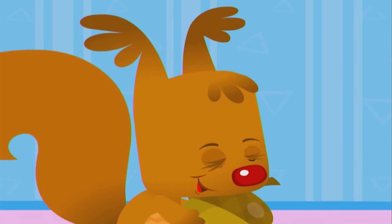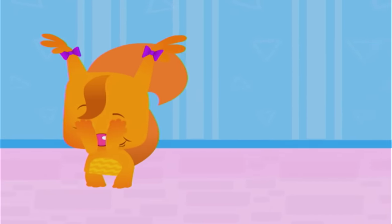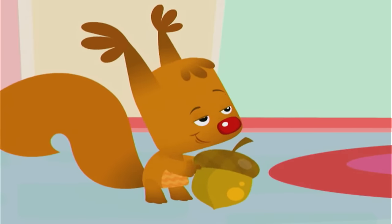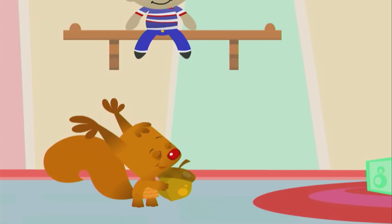Do you want to play Find the Acorn? Yes! This is our playroom. Where should I hide the acorn? Maybe I'll put it next to the doll.